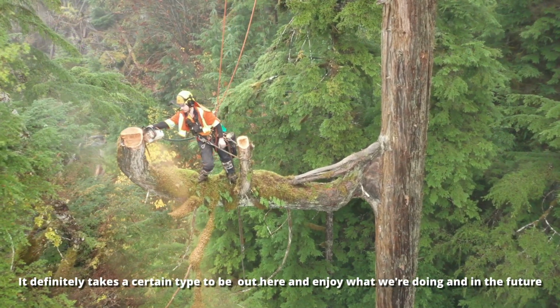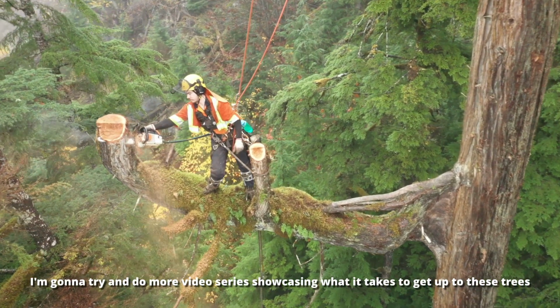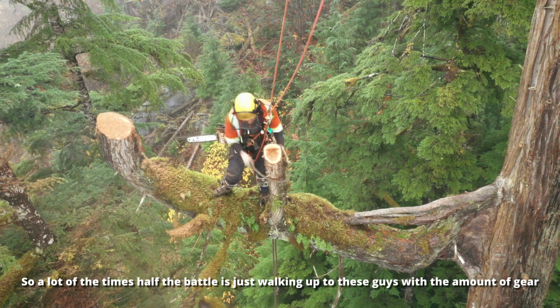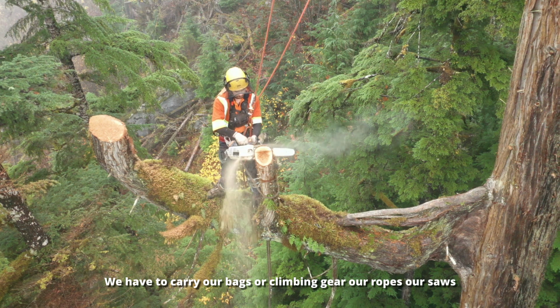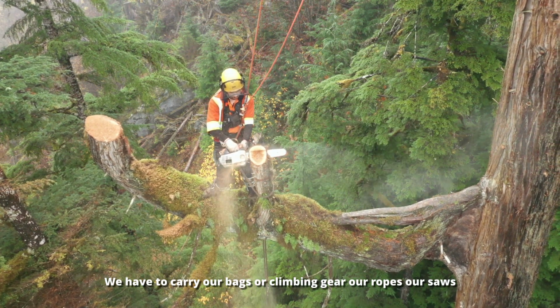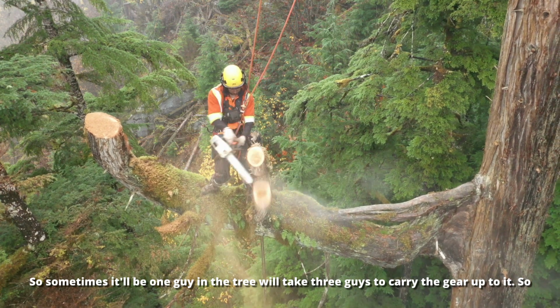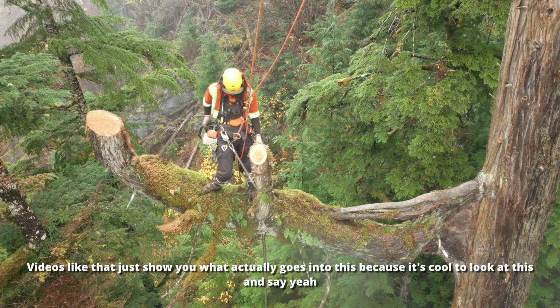It definitely takes a certain type to be out here and enjoy what we're doing, and in the future I'm going to try and do more video series showcasing what it takes to get up to these trees, because a lot of the times half the battle is just walking up to these guys with the amount of gear we have to carry. Our bags, our climbing gear, our ropes, our saws. So sometimes it'll be one guy in the tree, but it'll take three guys to carry the gear up to it. So I want to do more videos like that to show you what actually goes into this.